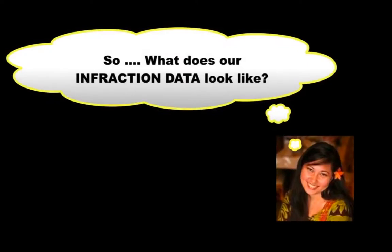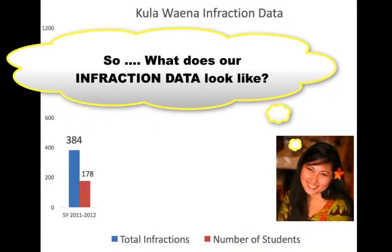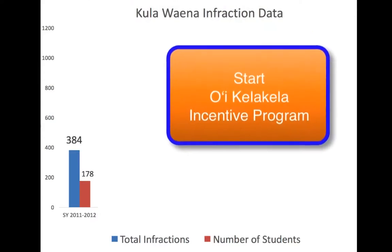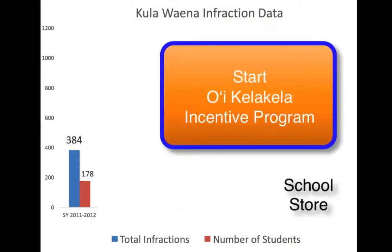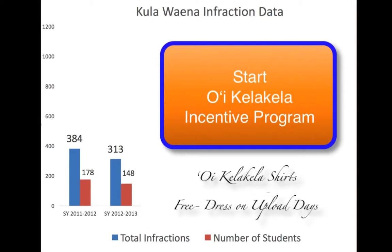So, what does our student infraction data look like? Back in 2011, we had 384 total infractions committed by 178 students. We decided that year to start an incentive program. The following year, our infractions dropped to 313 and the number of students dropped to 148.